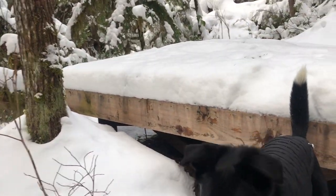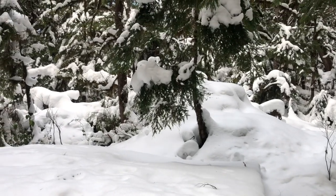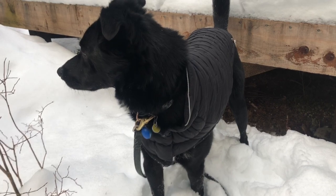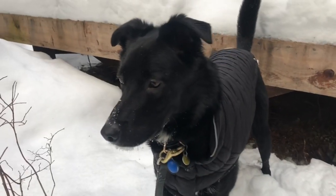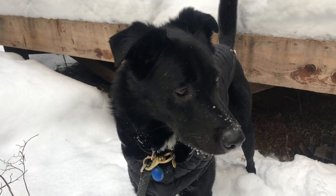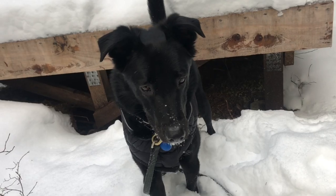There's one of the tent pads people stay on in the summer. Full of snow. Hey, Ranger? Got your jacket on? Hi! Ranger! You like it out here? Go play! Go play! Go play!